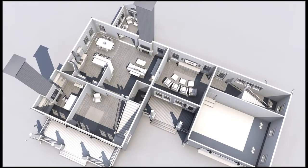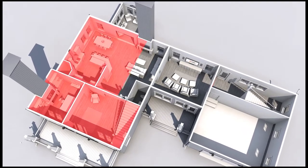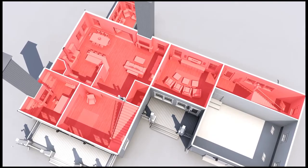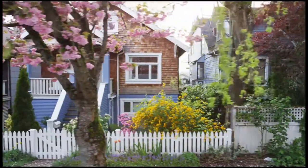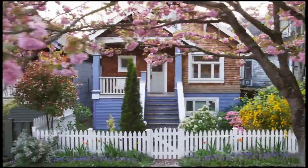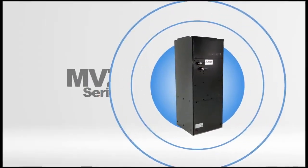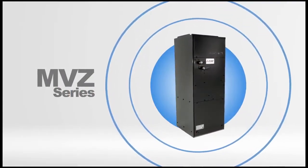The Diamond Comfort System offers unparalleled customization and scalability to provide homeowners a complete zoned comfort solution that replaces traditional HVAC systems. Regardless of your home's configuration, there is a Diamond Comfort System to match your comfort objectives, home style, and budget. At the core of the Diamond Comfort System is the MVZ Multi-Position Air Handler.